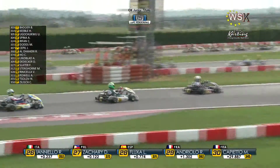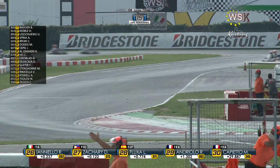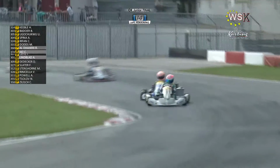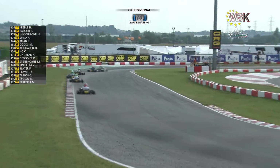So Alfio Spinner in 4th place. There's the 304 Tony Kart. He raced the first round of the series as a teammate to Brando, who you can see has just been passed by Keeble for the lead. It's a new team as we go into September, the second half of 2020.